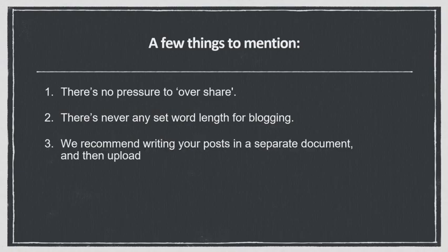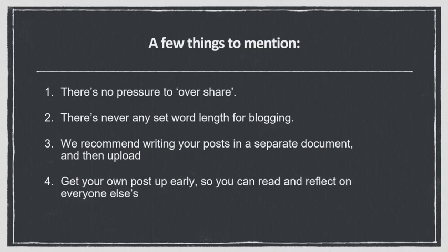Thirdly, we do recommend that you write your posts and store them in a separate document before uploading them to Moodle. This just allows you to save and to easily locate what you've written, particularly when you've posted up all of your blogs for the year and you're looking back for your assessments. It's much easier to look in your own files. So store them however you see fit.